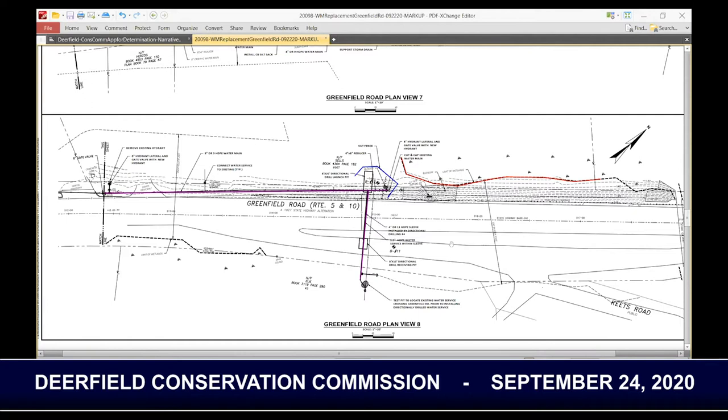The trench, depending on the size box they use, would be maximum 5 foot wide, but they will probably go with a skinnier box. There will be no rock in the area because it's an existing water main, but let's say the trench is 5 feet wide. It's all in grassed areas or paved driveways, which they will fix the driveway aprons. And the trench is 6 feet deep.